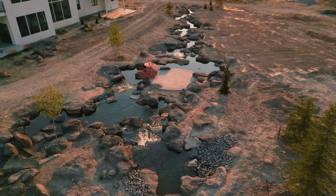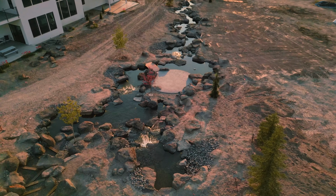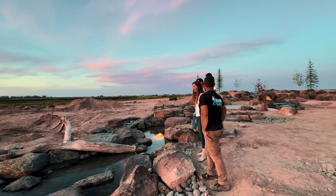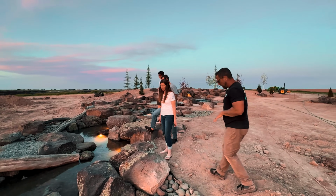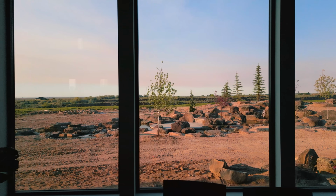Right. And you guys are gonna have so much time to walk around this whole thing. But look how the water comes through, and here's where it plunges down to like 15 or 16 inches of water. And again, we laid this out. When you're looking from the house, you can see down into it.